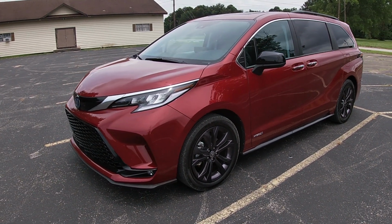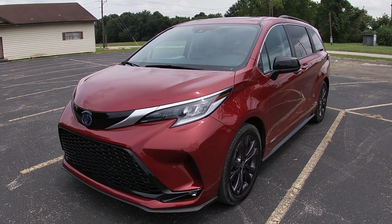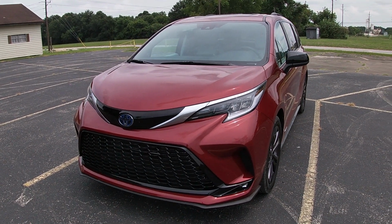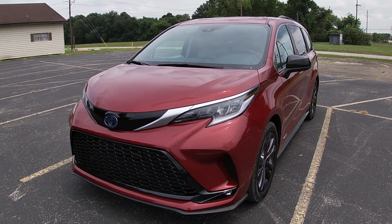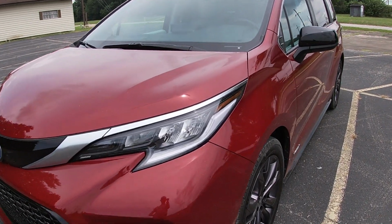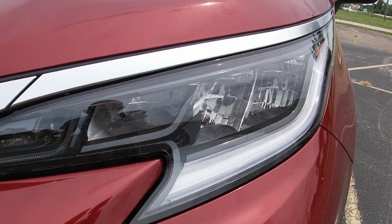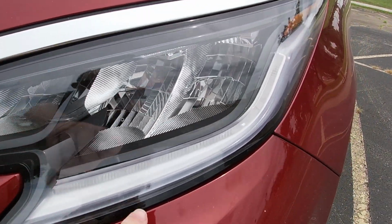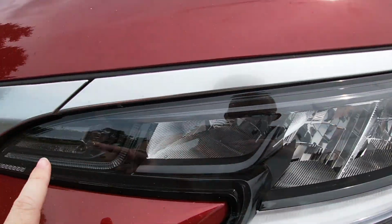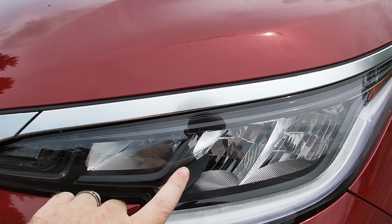And even though we have the sportier XSE trim and a very sporty paint color at the same time, I love the curvaceous nature of this new Sienna's design. It really stirs my senses a lot more, certainly, than its previous generations. Now, because we have the XSE, we have all kinds of blacked out goodies like the black surrounded LED headlights, which these are a little bit different for the XSE. So you have the LED daytime running light strip down here, your LED turn signal in the corner, and your LED high and low beams.